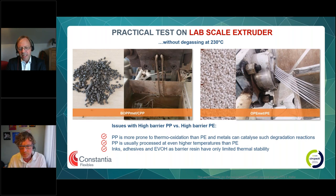And this degradation of PP is even catalyzed, or can be catalyzed, according to the scientific literature. And we will do further studies on that. But the first studies here have shown that effect, that there might be an oxidation effect. PE is also usually processed at lower temperatures. So therefore, inks, adhesives, and EVOH, which have only limited thermal stability during recycling, also degrade less when the material is reprocessed at lower temperatures. A PE blown film is typically extruded at 200 to 220 degrees, and polypropylene cast at 250 to 270.